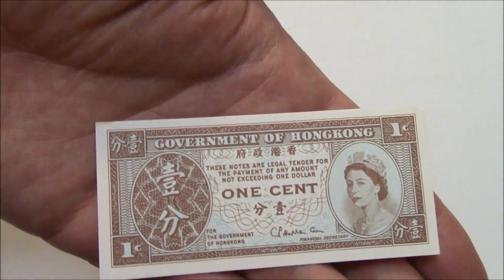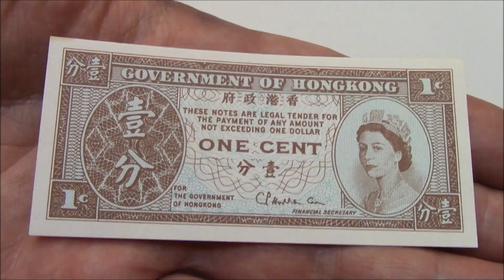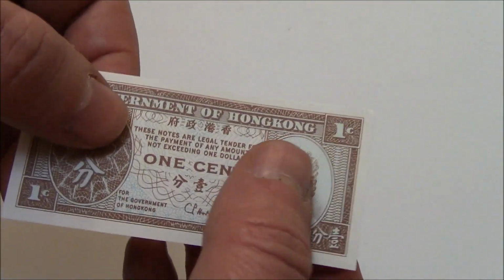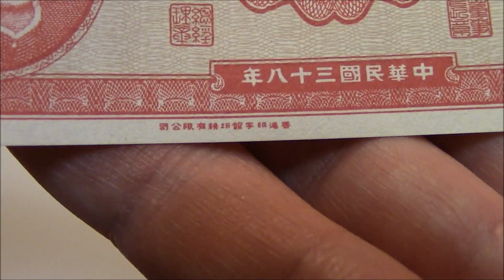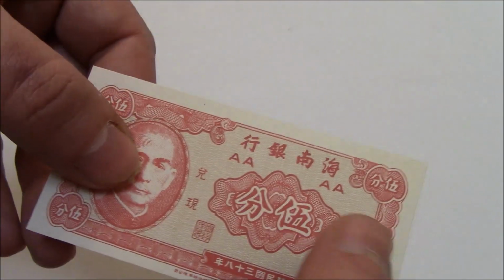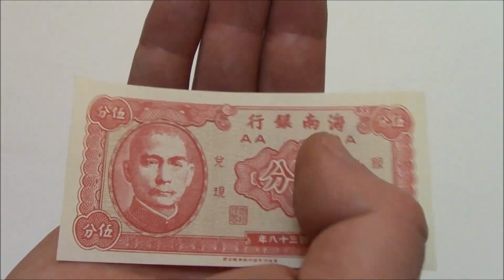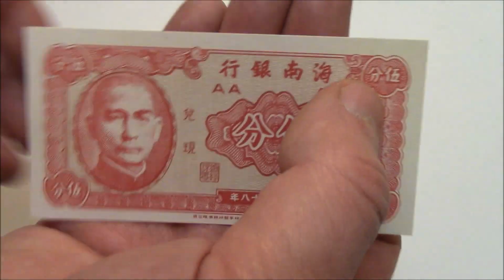And this is also interesting. There's nothing on the reverse. Paper doesn't feel like it's quality. This is a Chinese note. And nothing on the back. Also, it doesn't feel like the paper is that good quality.